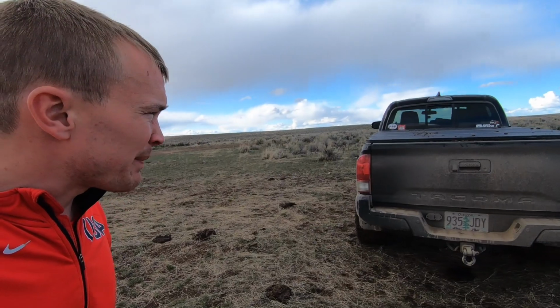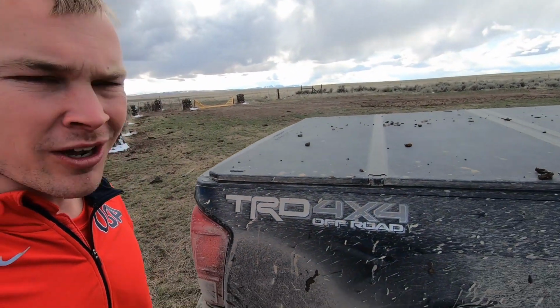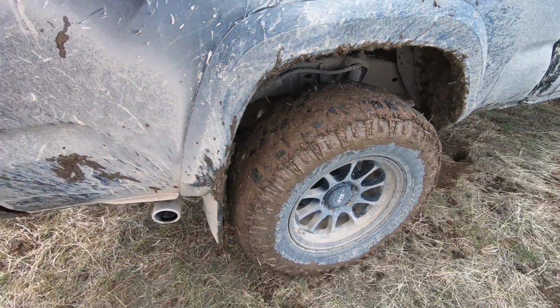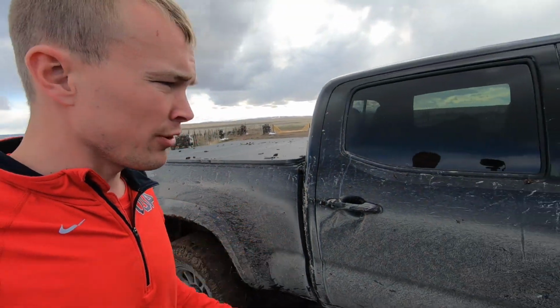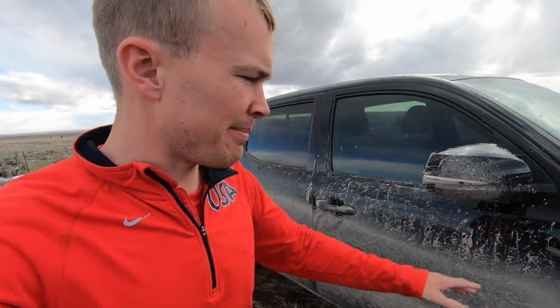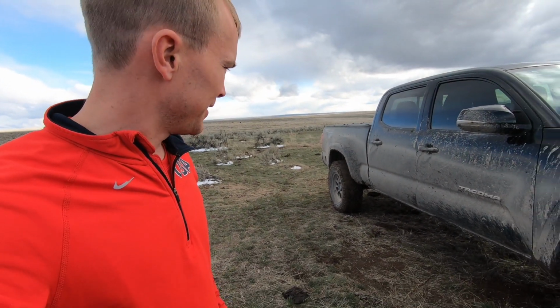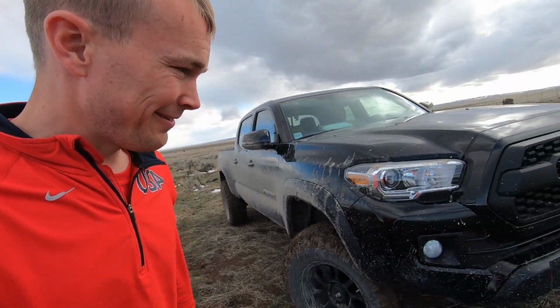And you can see in the meantime, the truck is looking pretty dirty. Really weird mud that we're driving on right now. It's just super gummy. So you can see the tires just completely filled in. And it's just throwing up these giant chunks of mud all over the truck, all over the back, up on top, on the hood. Definitely not loving it, but I don't know, it looks pretty sick right now, I guess. Very messy.